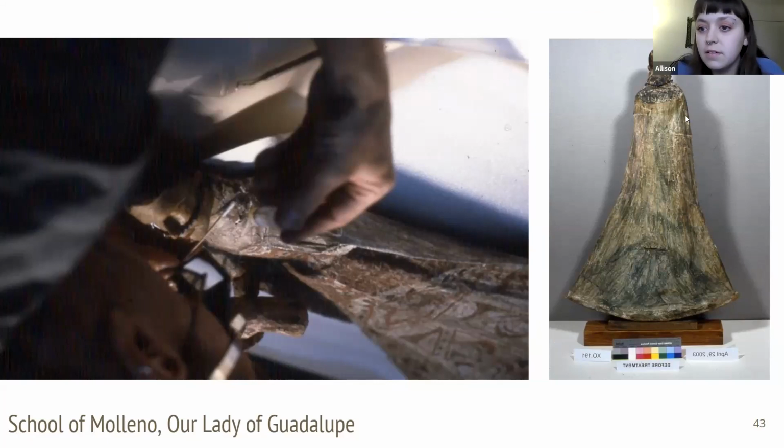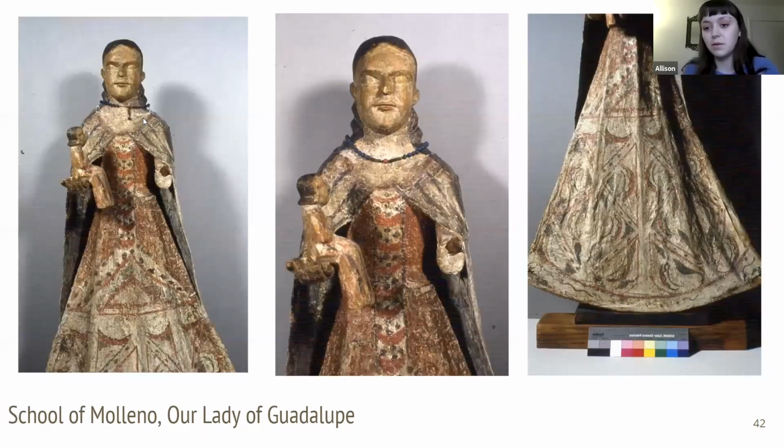And you can tell about the material for her cloak. It's so cool that they mix actual textiles with gesso, and they would harden, kind of making it look a little ambiguous about what it's made out of.